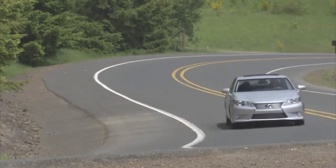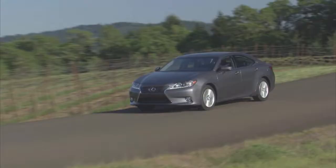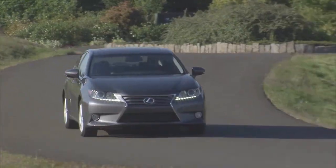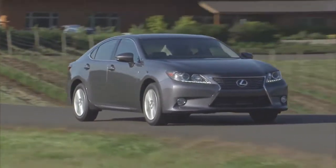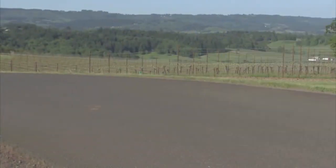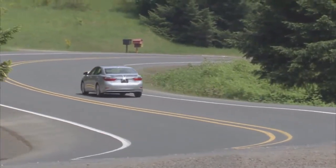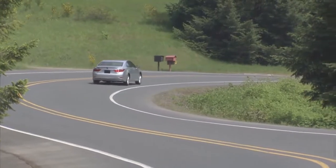This 2013 ES is over $2,500 cheaper than the outgoing model, starting at $39,500. But this new model no longer comes standard with leather seats. The 268-horsepower 3.5-liter V6 engine has been carried over and is matched to a 6-speed automatic.